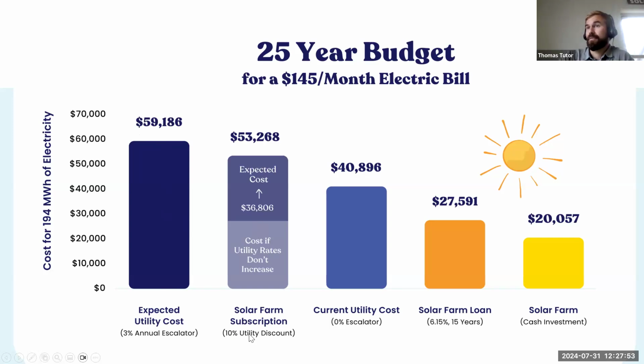Subscription helps you save, as Sam said, usually between 5 and 15%. But you're still tied to increasing electric rates. You just get a discount on whatever the rate is. So your expected costs here for subscription would be somewhere in between a 10% reduction on current rates, if you don't think electricity rates are going to go up anymore, which would be surprising. So really, your budget is more like this $53,000 with a subscription share. If you can invest in your own share, whether you need to take out a loan or not, you're definitely going to be better off over the long run.